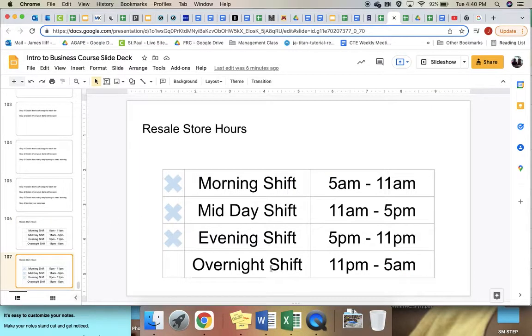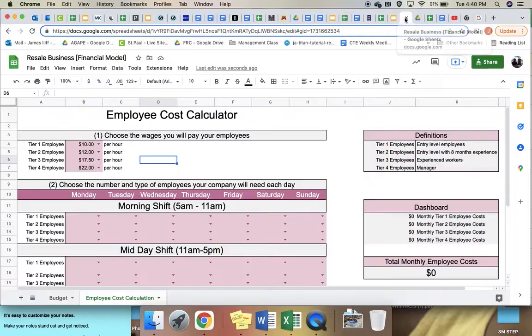Maybe you don't want an overnight shift. Maybe it doesn't make sense for your resale store to be open overnight. So you don't need to choose it, but it's available to you. So maybe you just want to do morning, midday, and evening shifts. Or maybe you just want to do morning and evening shifts. It's up to you how you want to do that. And we make that decision right here.